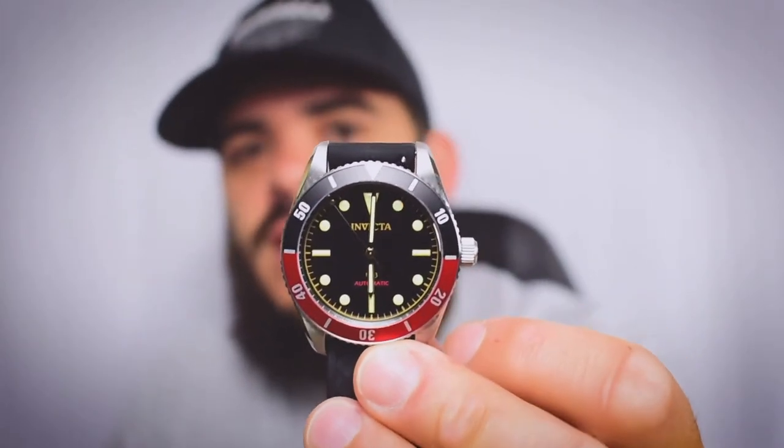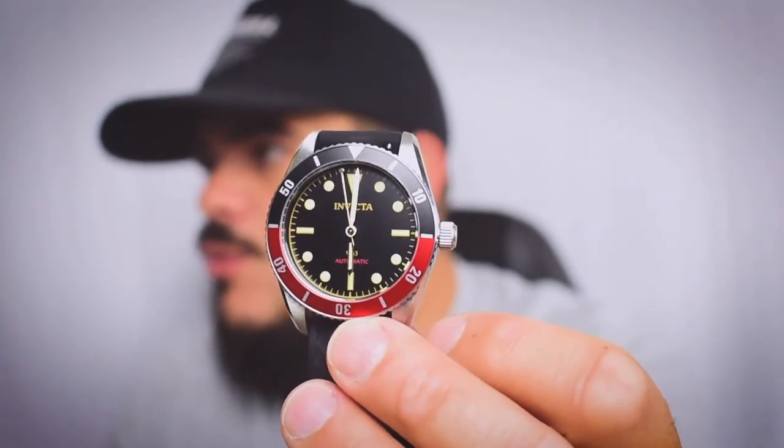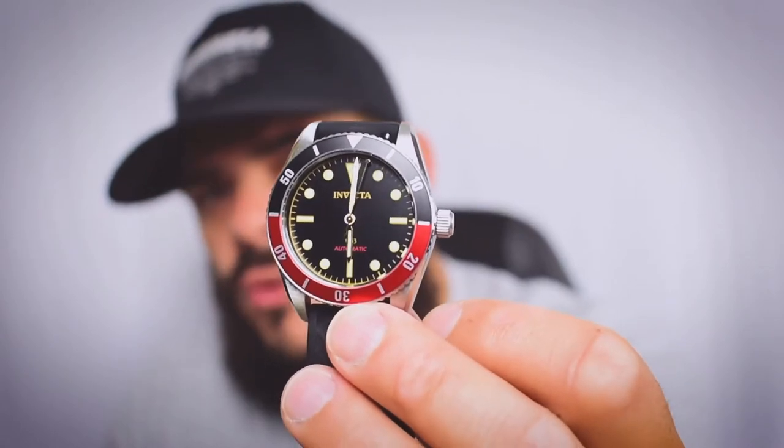So, earlier this year, Invicta released this watch with the original colorway of the Rolex Submariner Pro Diver 1953. And that's the one that I really, really wanted because it had that very vintage vibe to it. But unfortunately, I don't think Invicta is going to be re-releasing that colorway. I think that was a very limited run that they did.